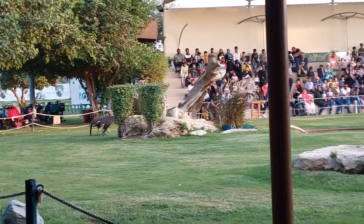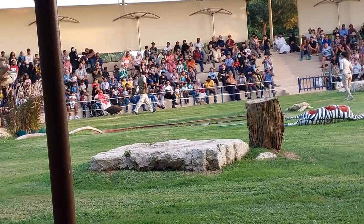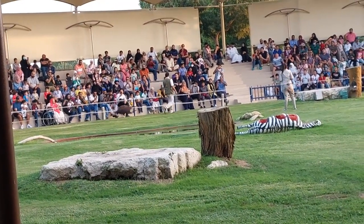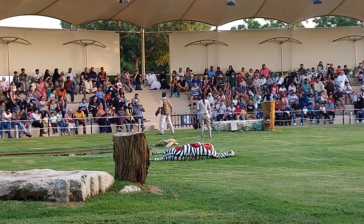The bird got its name from the neck. There is a small fold here in the neck. That's why they call it the lappet-faced vulture. He can hold up to 13 pounds of food, around 6 kg of meat, in his claws and gizzard.